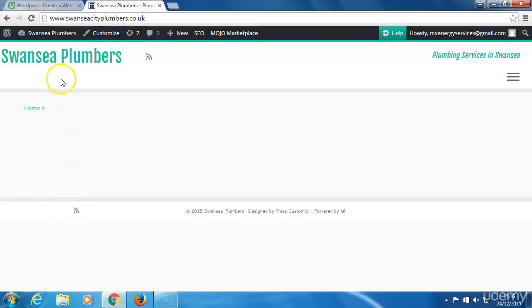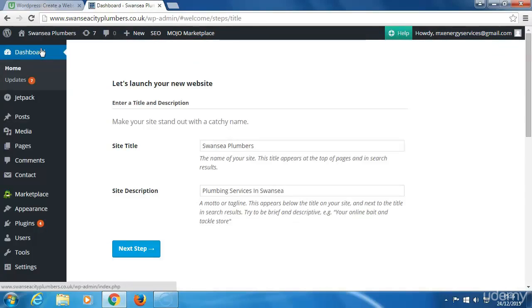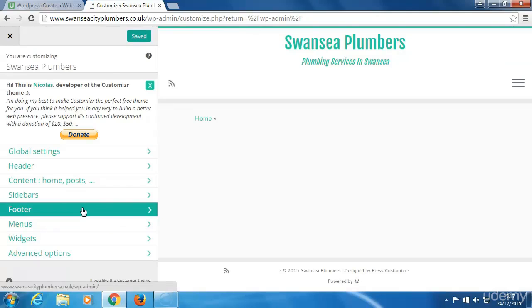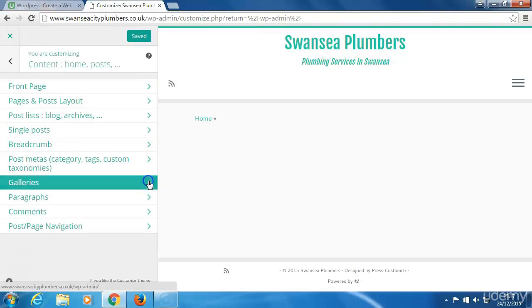So basically, what we'll do now, we'll go back to the dashboard. And we'll have a look at the other areas of the dashboard. And we'll customize it. So what we need to do, let's come down, appearance, customize, click. Basically, that's what your site looks like at the moment. Content and home posts, click.